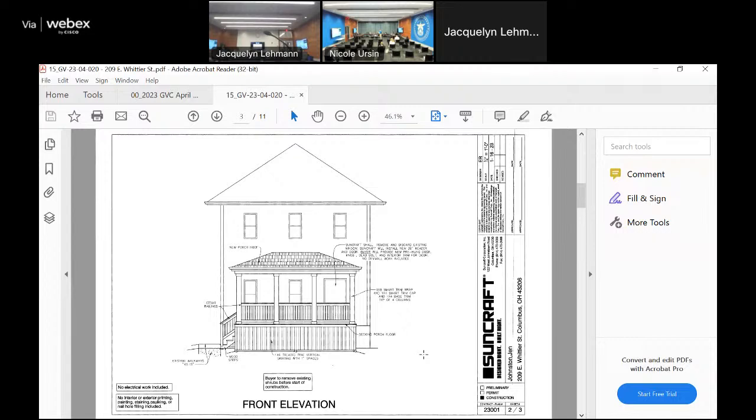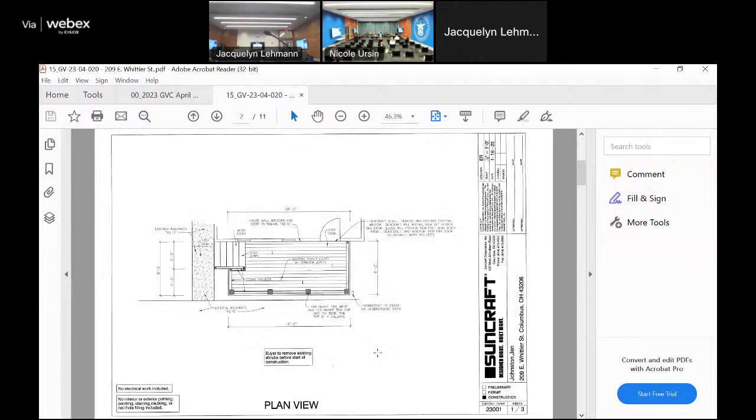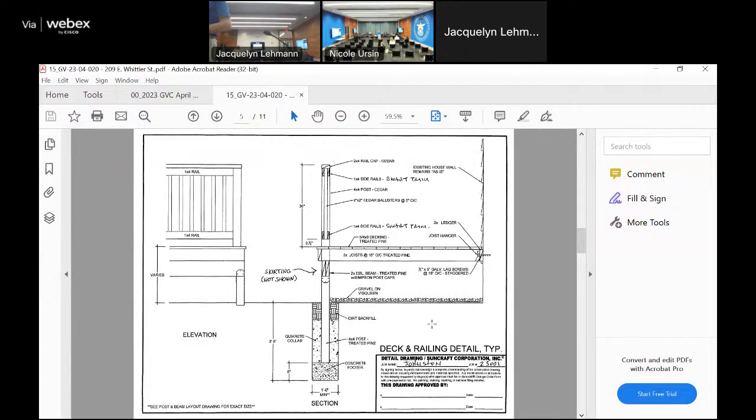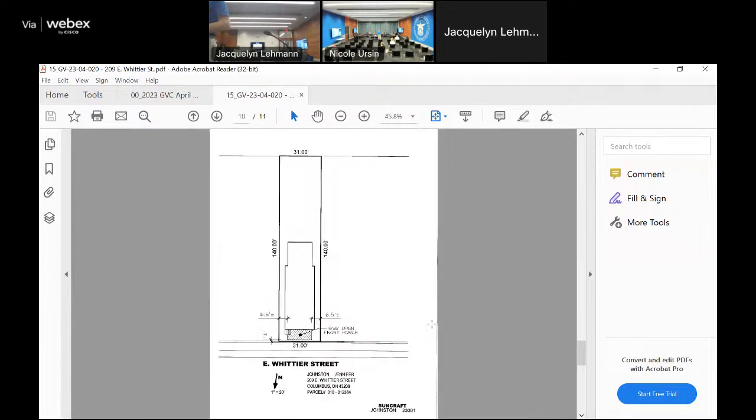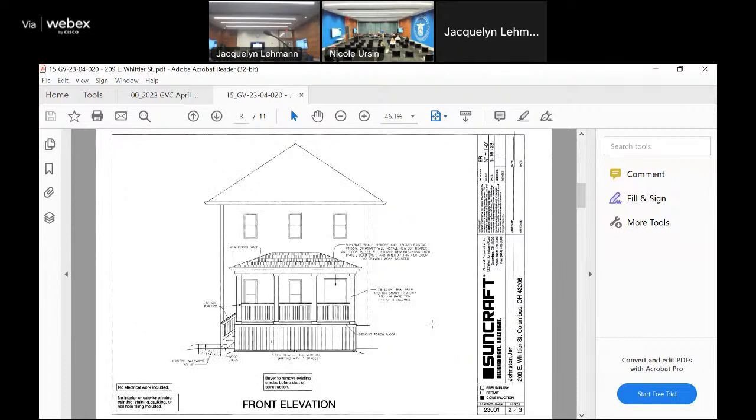So it's an interesting application because this is a contributing structure, and they're asking to put a door in, basically make a front porch, and make what is not currently the front door the front door of a contributing structure. So in principle, I have some challenges with that. I think we need to tackle that before we get too far into the weeds. And I don't know that I see a path myself.